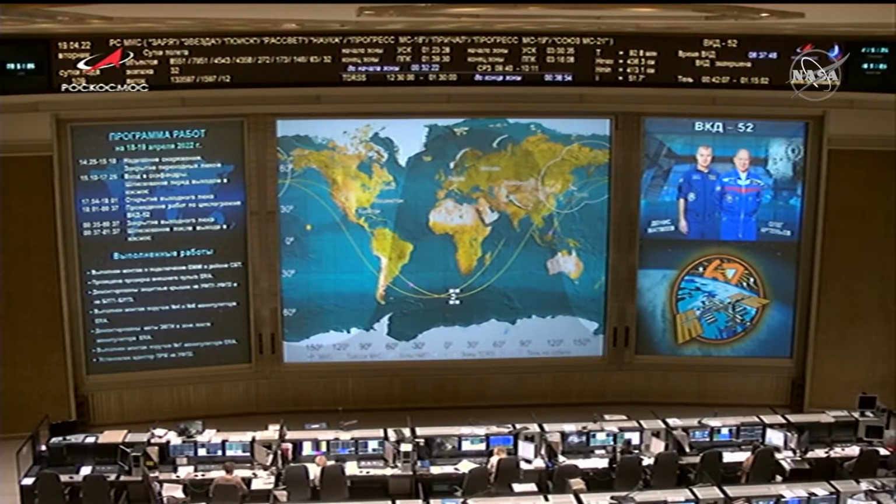This is Mission Control Houston. The repressurization of the Poisk airlock has begun as per nominal procedures. That repressurization paused momentarily and will resume in just a moment. Today's spacewalk by Artemyev and Matveyev began at 10 a.m. Central Time, ended at 4:37 p.m. Central Time for an elapsed time of 6 hours and 37 minutes.